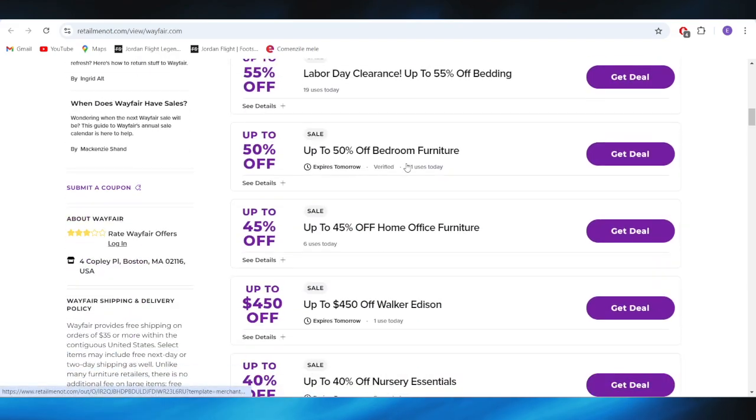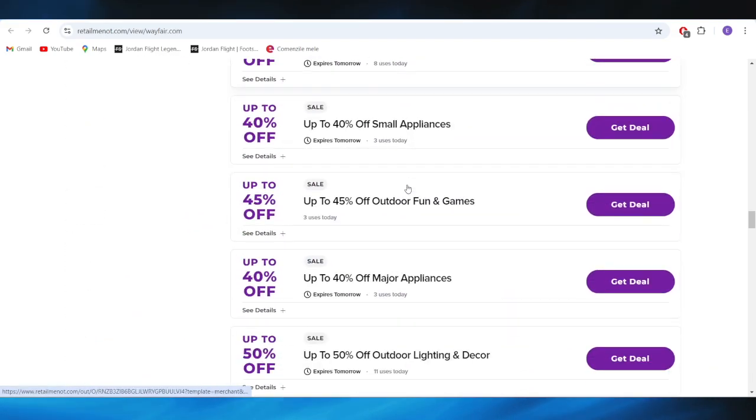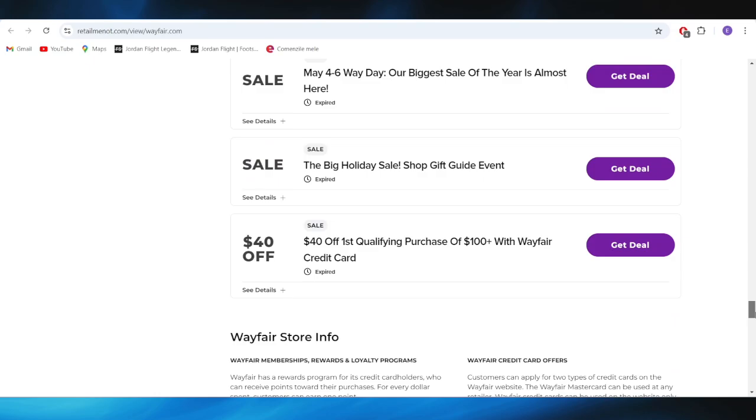Also, going back to our main search right here, we have this website which is called retailmino.com. And as you can see right here, we also have some promo codes and deals that we can use in order to get a discount.